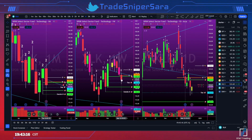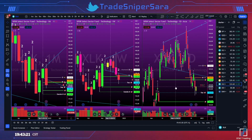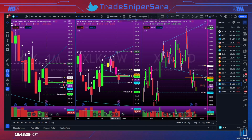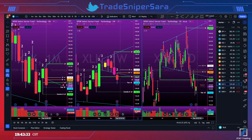XLK, same thing. Exhaustion up here, got a 3-2 continuation down, and all this did was come and fill the gap. So that was a target, and that target got hit, so that's good enough. The only actionable potential weekly signal would be a 3-2 down, 2 up, just like everything, but again, too much target, not enough time.